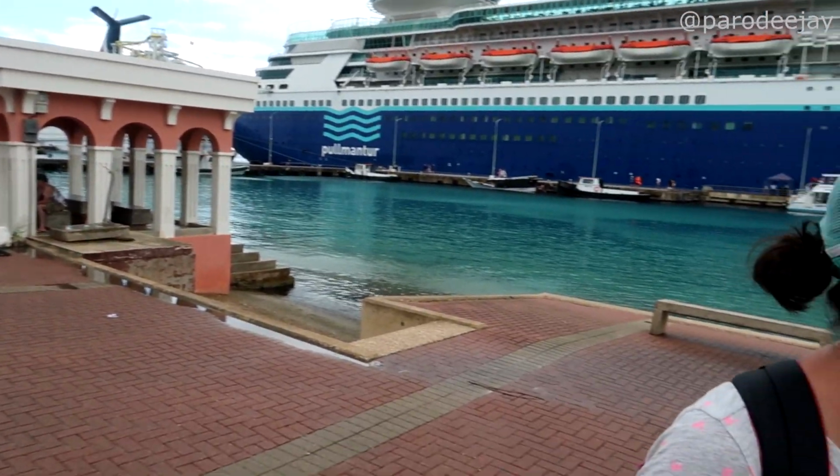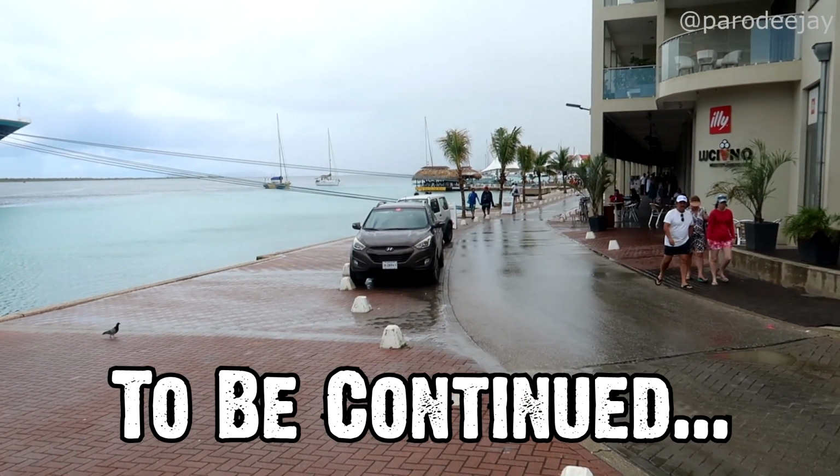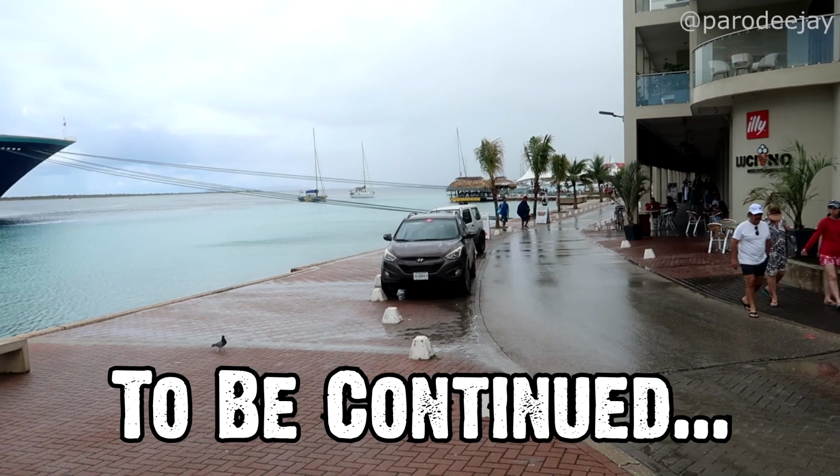All right, Mike and Robin are heading back to the ship. The two of us, Ricky and Laura, are planning to head out on the water taxi to Klein Bonaire, if we can find them. That's right.